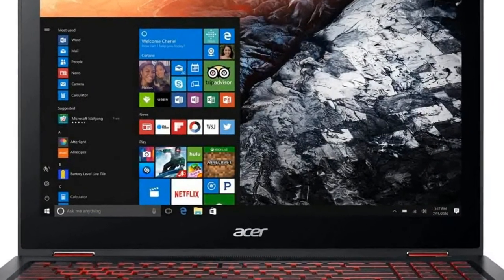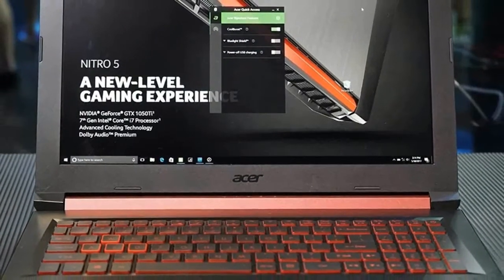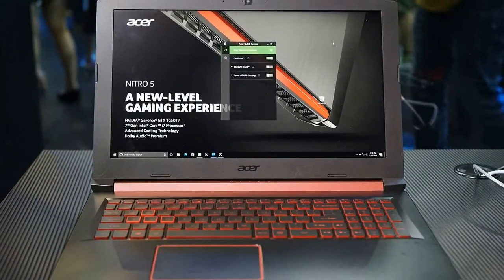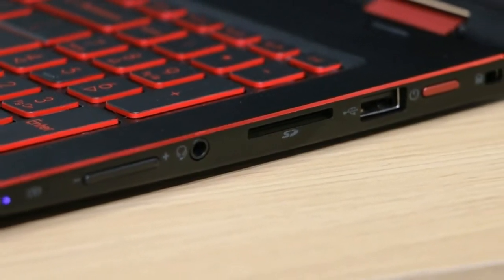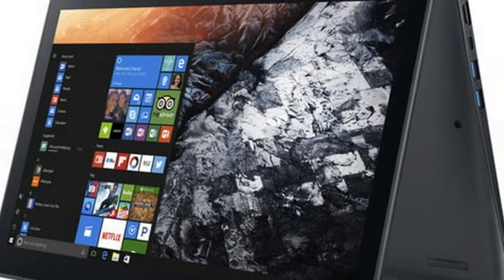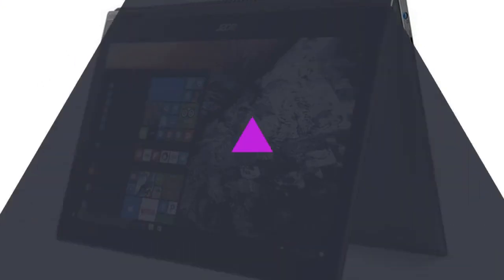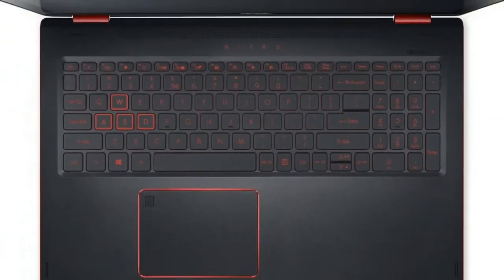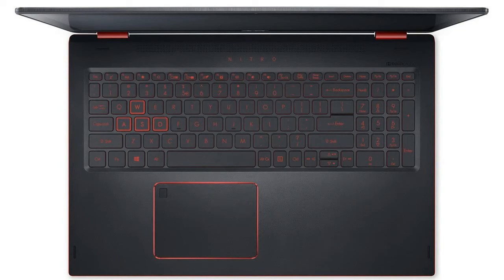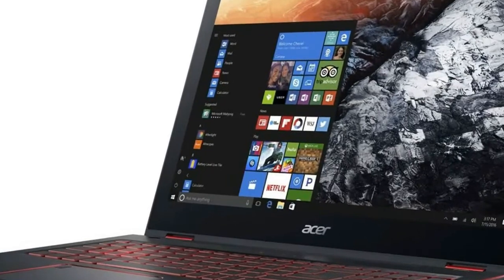The Acer Nitro 5 Spin features a 15.6-inch Full HD, 1920x1080 pixels, IPS LED backlit display with touchscreen functionality, and is powered by a choice of 8th generation Intel Core i7-8550U or Core i5-8250U processors, coupled with 8GB of DDR4 RAM, and an NVIDIA GeForce GTX 1050 graphics card with 4GB GDDR5 VRAM. As for storage, the laptop is available in 1TB HDD and 256GB SSD plus 1TB HDD options.